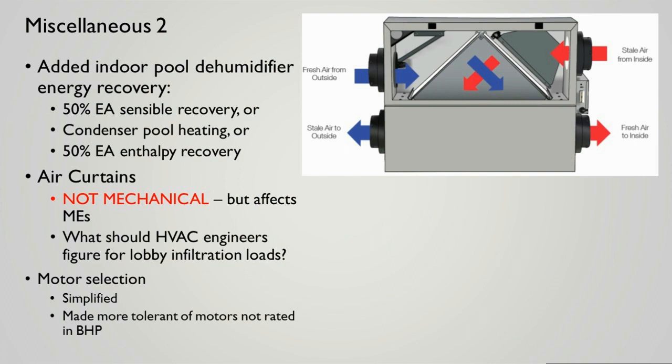Another change is that air curtains are now acceptable in lieu of vestibules in some situations. Len will speak to this in more detail in the envelope presentation. This isn't really a mechanical item, but for the HVAC engineer, this means that you may want to revise your assumptions about infiltration into lobbies.